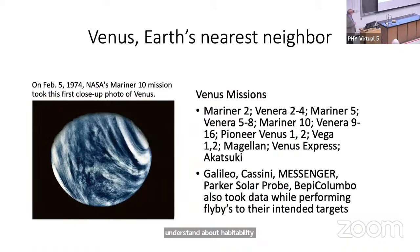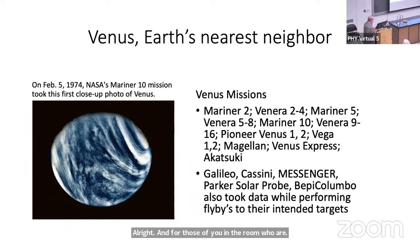All right. And for those of you in the room who are younger than me, and that's probably most of you, you may not realize that we used to go to Venus a lot, right? We go to Mars all the time now. We have lots of assets on Mars, but we had a number of missions on Venus.